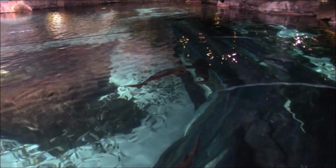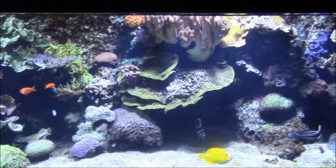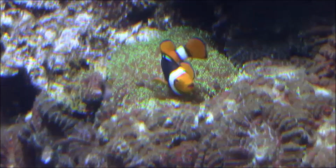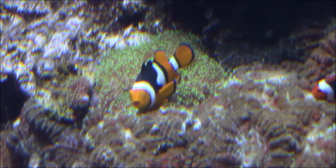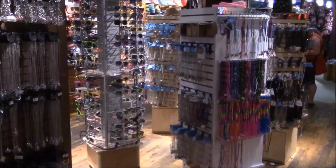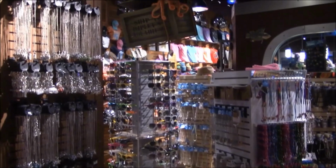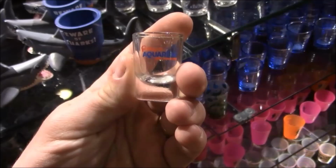This is a real good shot of these sharks over on this side. This is the best shark display I have ever seen. Oh, I like these. These are nice, bright, colorful tanks in here. Those little clownfish are just rolling around in that. It's like a cat rolling around in catnip. They're having a grand old time. Uh-oh, we're gonna need a bigger boat. Oh, hello. We'll certainly ship you to Ripley's Aquarium. It's like a shot glass had a baby.